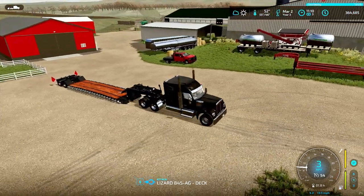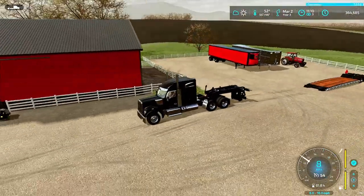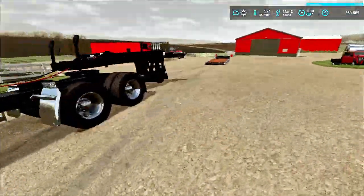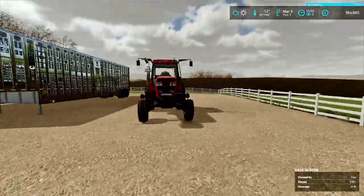Update on the cows, everything's going good. We still have the same amount of cows we made it through the winter. And no incidents, which is really good. Any other updates I can think of?